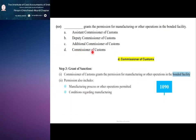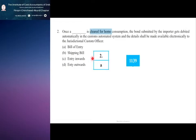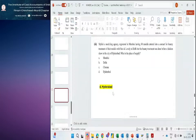When the goods are in the bonded warehouse, if you want to take or use the goods for other trading or manufacturing purposes, then we need to get permission from the Commissioner of Customs, and after his permission we can take the material for our manufacturing or other operations. So this is related to all our MCQ type questions. Now I am sharing the problems.